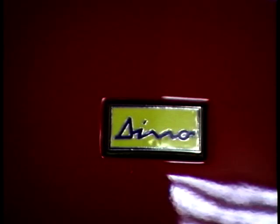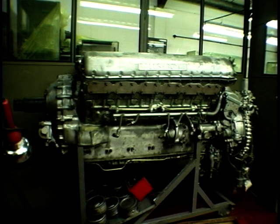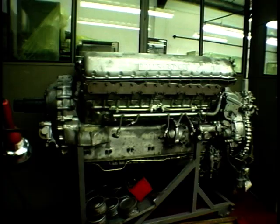And that's the way the business has gone now. We are now totally committed to Ferraris on this side of the business and Rolls-Royce Merlin engines on the other side of the business. We no longer do any rally engines. We're too busy with what you see here.